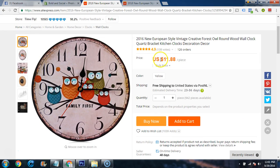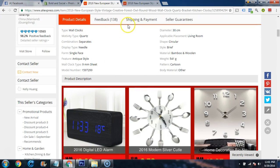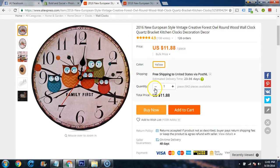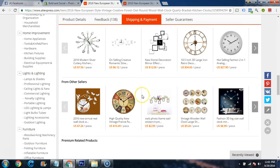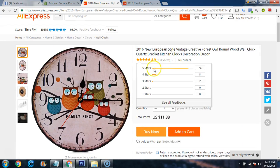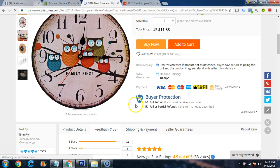And it's actually a better deal. I'm getting it at $11.88 per item, and shipping and payment $1.87 for e-packets. So the price is about the same at the end on that $14, but theirs is always $11.88. It's not on sale from $27, so I don't have to worry about it reverting back to the other price and then being screwed on my pricing model. All right, and it still has really good feedback. It has more orders, and so this worked better.